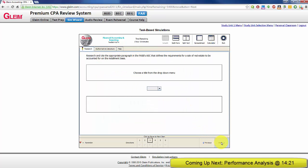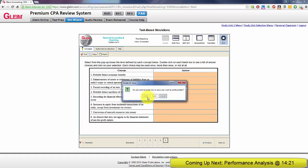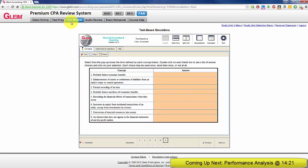And then you just move through, answer all the questions, and then you exit, and then it will grade it for you, and then you are good to go. All right, so now we understand how the multiple choice questions work, how the simulations work.